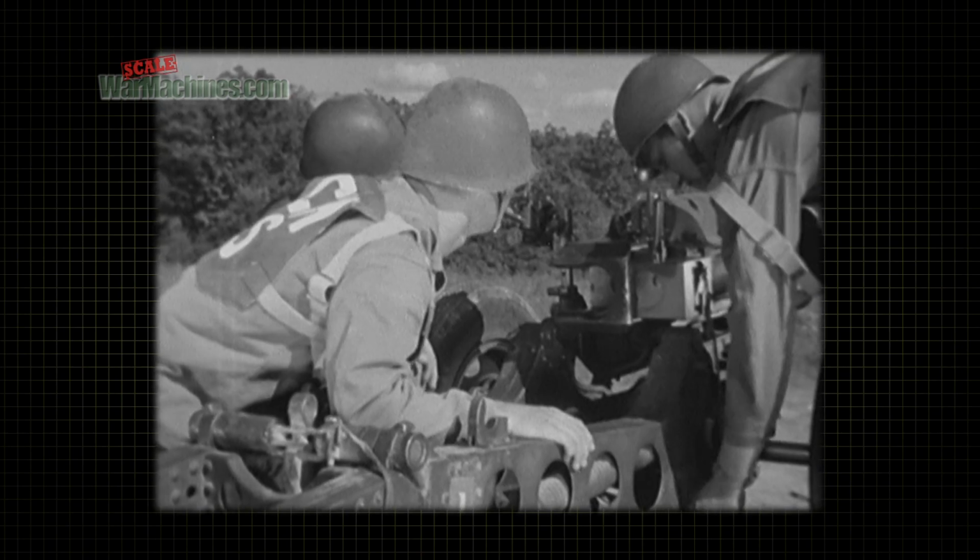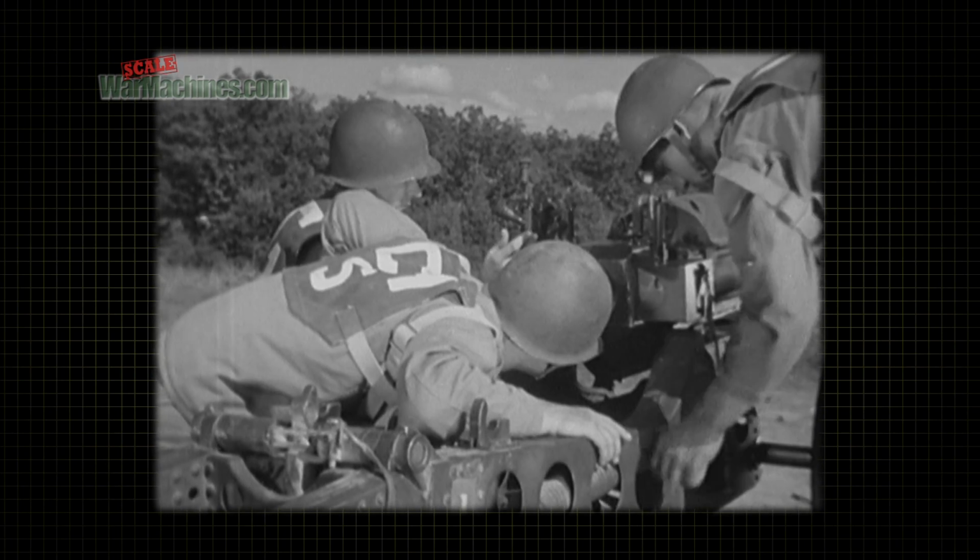The next thing that must be done is to measure the minimum elevation. In simple terms, this means that they must make certain that a shell fired from the howitzer will clear whatever obstacles may be in the line of fire, such as tall trees. This job is done by the chief of section, assisted by the gunner, number 1 and number 7.